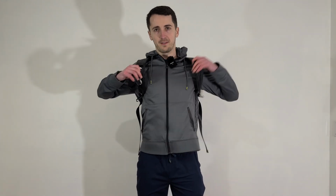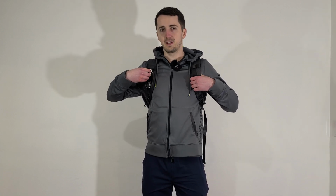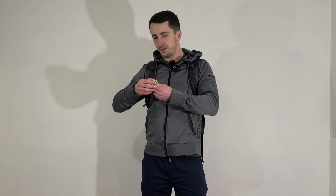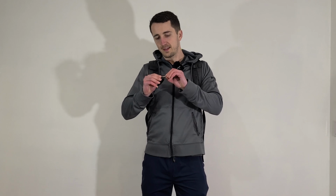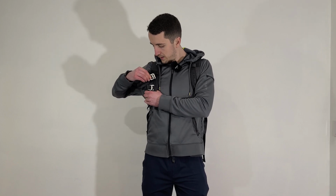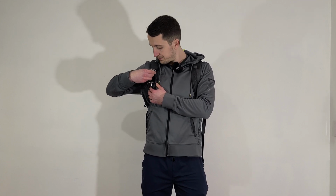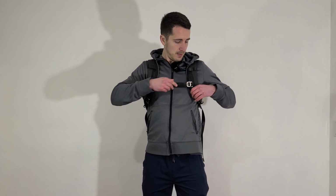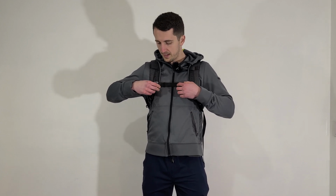All right, I'll go ahead and put it on now and show you some features of the harness system, as well as kind of the fit of the backpack. So let's start with the sternum strap. It's nice because it has this detachable buckle type system here. So you can just latch this in if you're not wanting to use it, or you can completely take it off if you want to. Or you can, of course, use it as it's meant to be used. And you have multiple spots that you can latch it onto and then tighten it down.